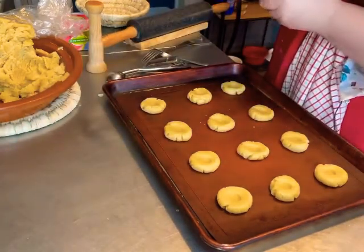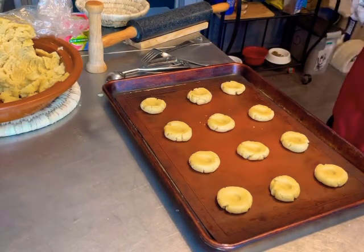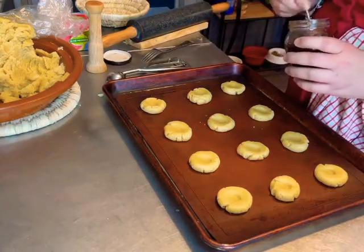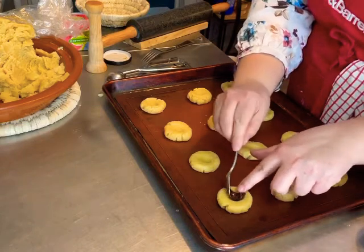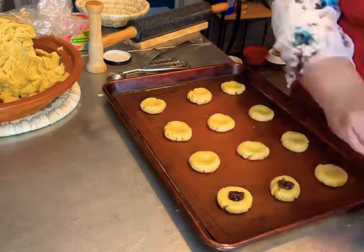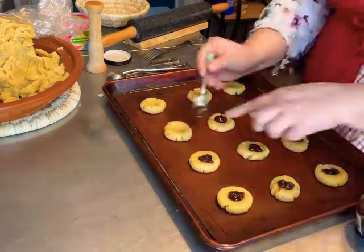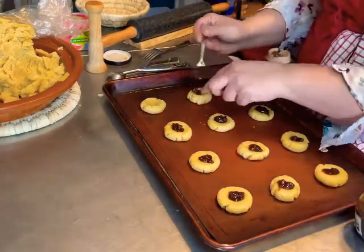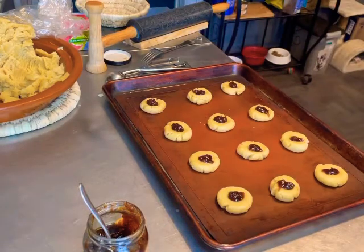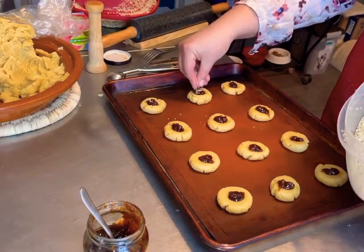All right, now I have just a fig jam I'm going to use. If I can open it with my hands covered in butter. There it goes. And just a small amount in the center of each cookie. All right, and then I'm just actually going to finish these off with a sprinkling of sesame seeds. Since a lot of Moroccan cookies do use toasted sesame seeds, I do keep large quantities of them on hand.